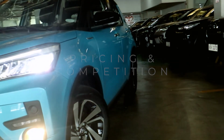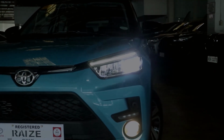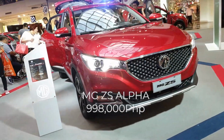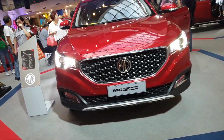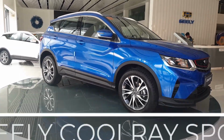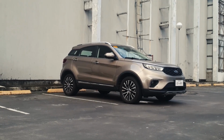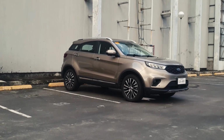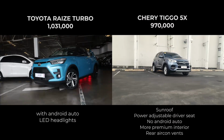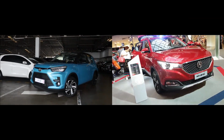I think Toyota priced the Raize really well. It's priced to compete with low-budget Chinese crossovers like the Chery Tiggo 5X and the MG ZS. But it just stopped short of challenging really popular crossovers like the Geely Coolray and the Ford Territory. Which I think is a good idea because those crossovers would be very difficult to beat right now. While the Tiggo 5X and the MG ZS may offer additional features like a sunroof or rear air vents, the Raize is not too far behind.